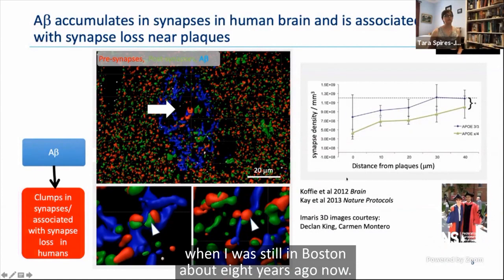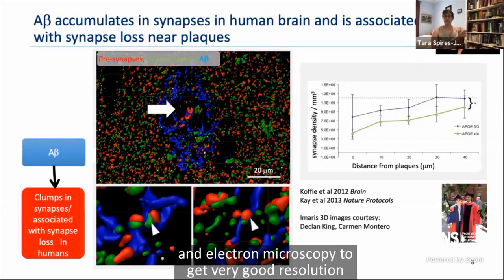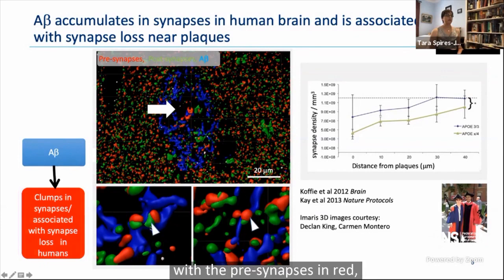And what Robert and I were able to do is adapt the technique called array tomography, which is sort of an amalgamation of immunohistochemistry and electron microscopy to get very good resolution and look within individual synapses to see what proteins are there. And what we observed was that around amyloid plaques, which are stained here in blue, you have a loss of synapses and you have accumulation of amyloid beta within individual synapses. Here you can see a synaptic pair with a presynapse in red and a postsynapse in green. And in this little postsynapse, there is some blue A beta, and you can see it here in a pre.